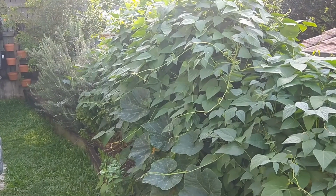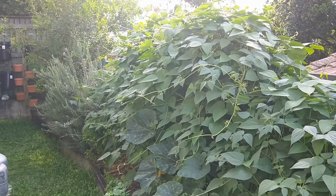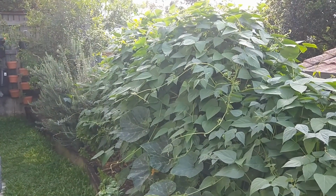Well, it's autumn here at the tiny farm. Not that you'd know it by the look of the garden, but I thought we'd do a little walk around and see what's new with the change of seasons, hey?